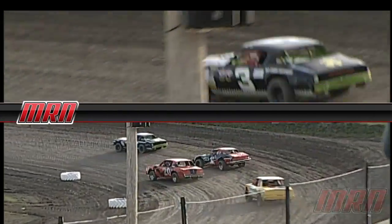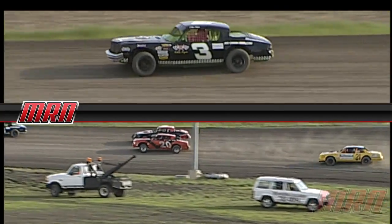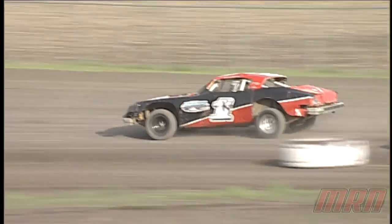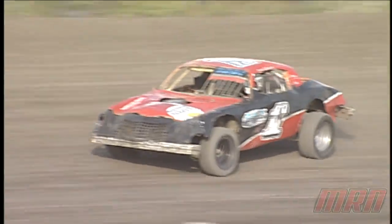Coming up here for number 2, it's the 1K of Kevin Delane and the 20 of Greg Hoare as they are trying to fight for space. Hoare on the inside. Delane, oh, a little nudge on the backstretch. Kevin Delane weaves around a little bit as they are coming around turn 3 and turn 4.